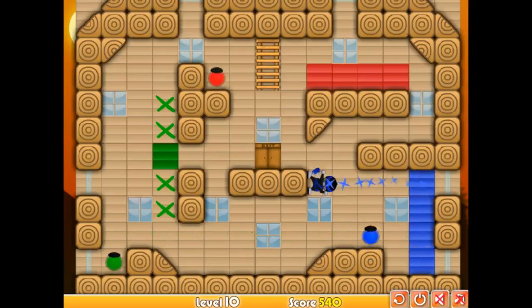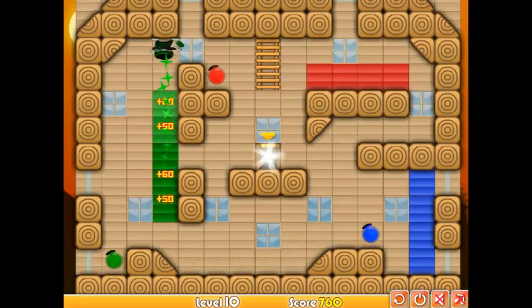Okay, and boop, boop, boop. Okay, all we need is that green one. How do we get the green? Okay, well, I know how to get the green. How do we get those green squares, though? Ooh. Okay, think. There we go.